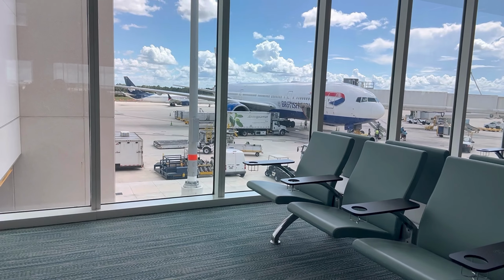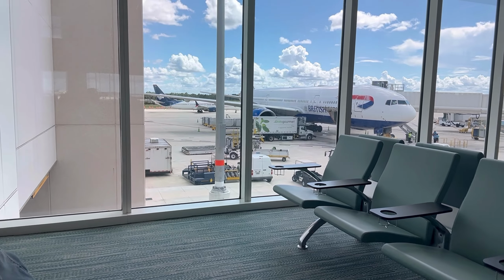A mosquito bit me on the forehead. I'm so tired. I'm about to do my nails in the airport. See? They look like this, but ooh, some dirt under here. I'm about to go find a bathroom first and wash my hands. Then I'm gonna do my nails. Look at this big plane right here. I got a new selfie stick.